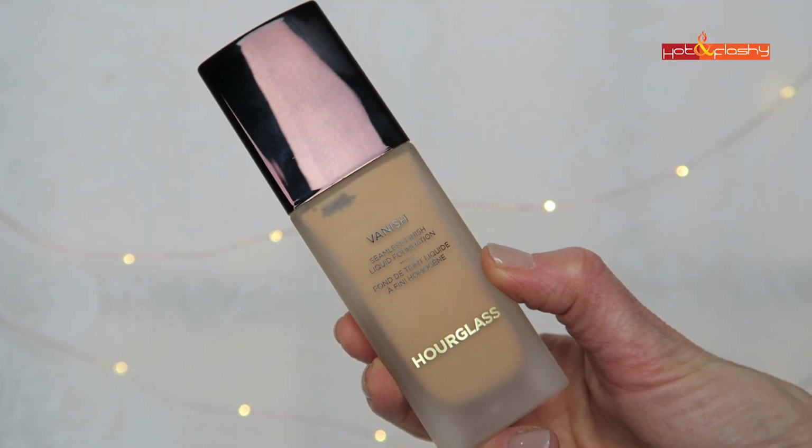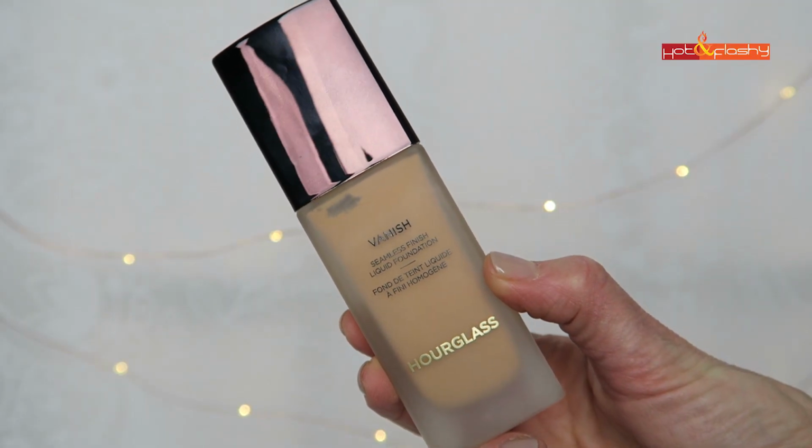This is their Vanish Seamless Finish Liquid Foundation. It's $56 for 0.84 ounces. They don't even give you a whole ounce for that amount of money. And it comes in 32 shades. Sorry, I'm mad at you already, so you're not getting any love from me today. Hourglass says that this is the future of foundation, and if it is, oh my God, God help us. Please don't be the future of foundation.